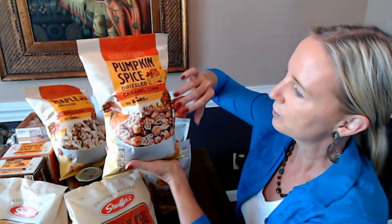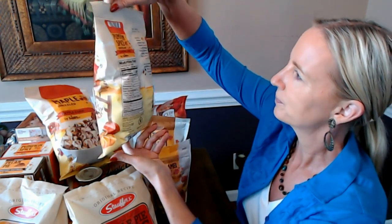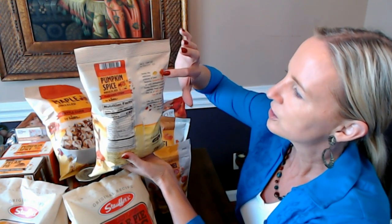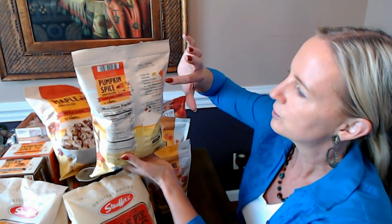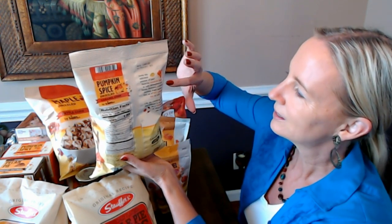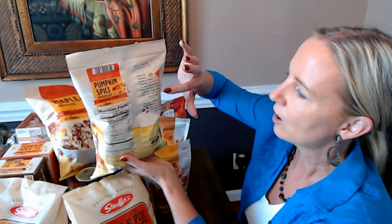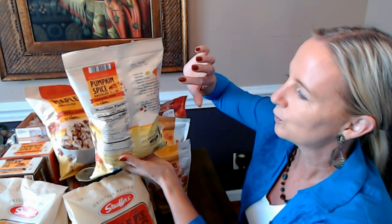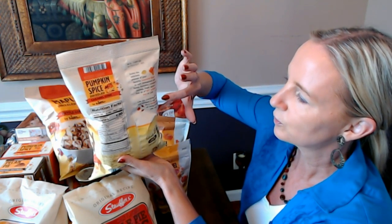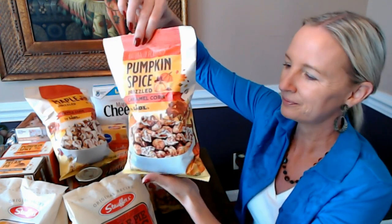This product is also gluten-free, according to the little symbol on the back. Let's see what this says. Invite the delicious aromas of your favorite seasonal flavors to waft throughout your home. Pumpkin, cinnamon, nutmeg, fresh apples. Find all of fall's greatest hits at Lidl. Like the changing leaves, this product is only here for a limited time, so enjoy it while you can.